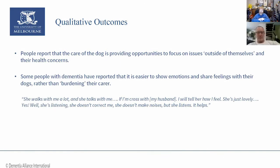People consistently said that having the dog provided a focus outside of themselves. Whereas before having the dog, they found themselves increasingly turning inwards on their own circumstances, maybe focusing on their own slowly deteriorating concentration, becoming more and more forgetful, becoming very self-conscious of this. Having the dog meant that they needed to look outside themselves.